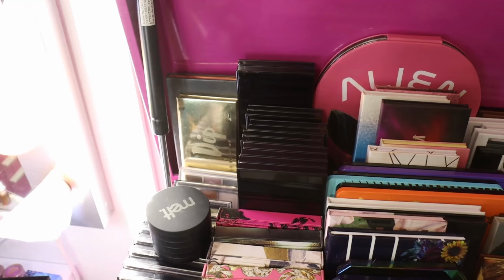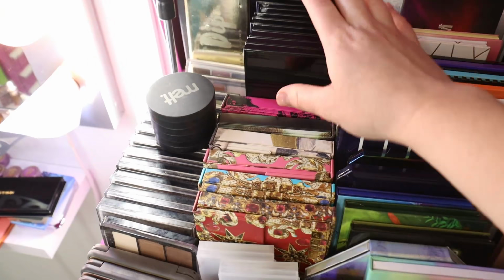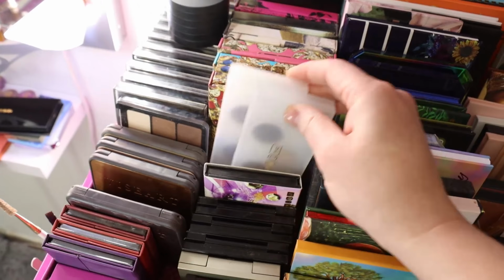And then these here are all Pat McGrath. These are her larger palettes. Oh, I almost fell off my stool because I'm standing on a stool. Her six pans. I got these little guys.